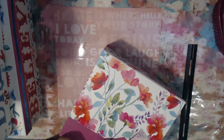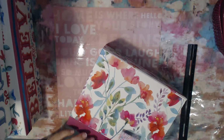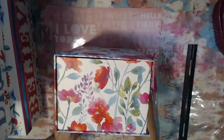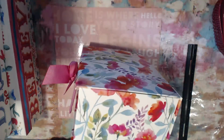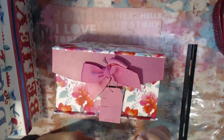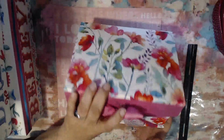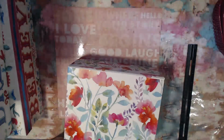So let me see here, because the little plastic that covers the little Velcro thing came off. So this one is in watercolor flowers. Really, really pretty as well. And this is what the front looks like. It's got a little pink bow on it. It's got a little gift tag. These go for $3 normally. Again, these were all 75 cents. It didn't matter what size they were. This is what the inside looks like. Really, really pretty.